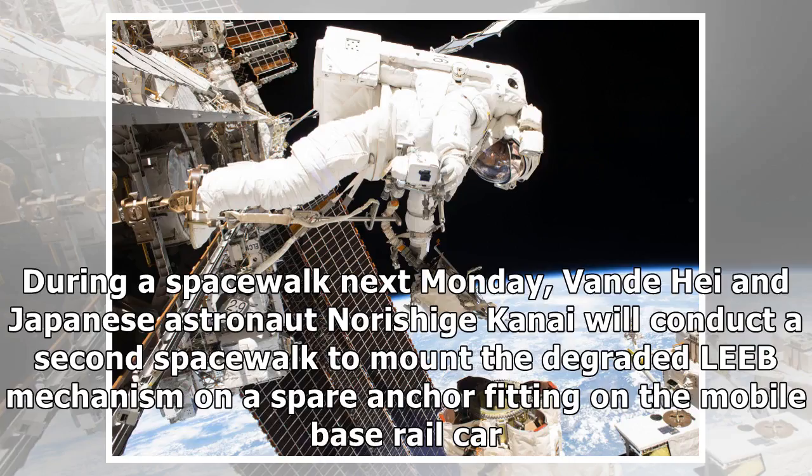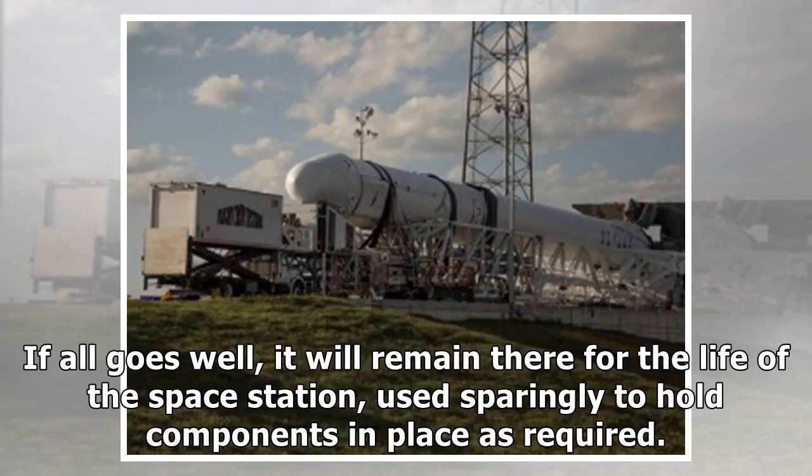During a spacewalk next Monday, Vande Hei and Japanese astronaut Norishige Kanai will conduct a second spacewalk to mount the degraded LEB mechanism on a spare anchor fitting on the mobile base rail car. If all goes well, it will remain there for the life of the space station, used sparingly to hold components in place as required.